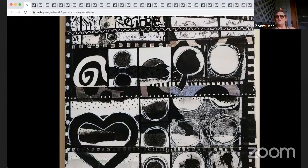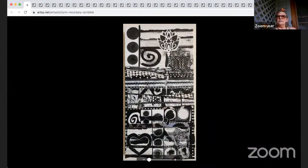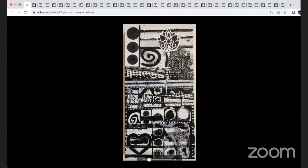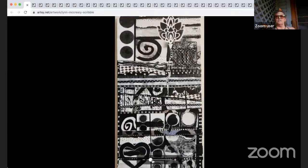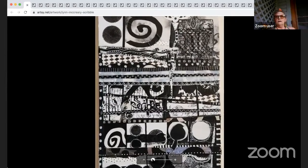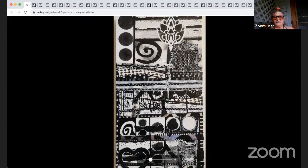And I made some prints using the vegetable at the top here next to the lotus. That was actually part of the bag that some oranges came in, and I printed with that, and then I actually included that as well. You know, so it's like, I'll put anything in a collage. I've actually even used Werther's candy wrappers.